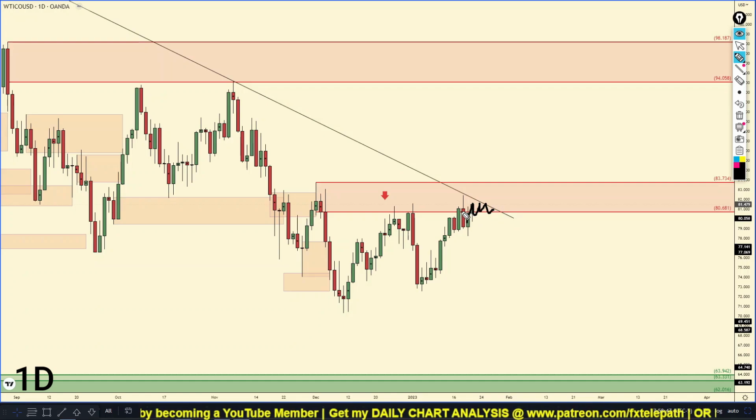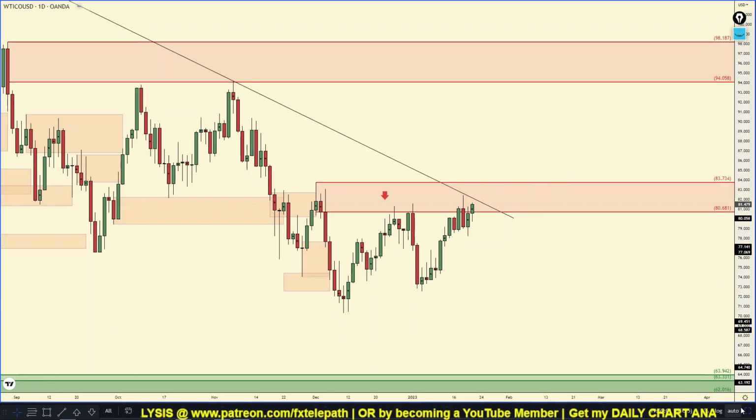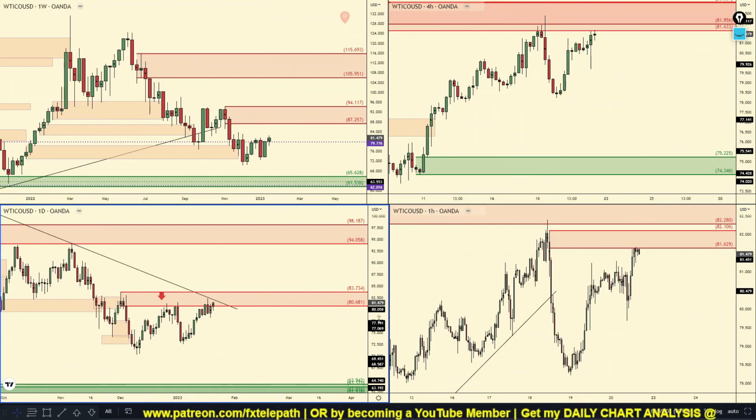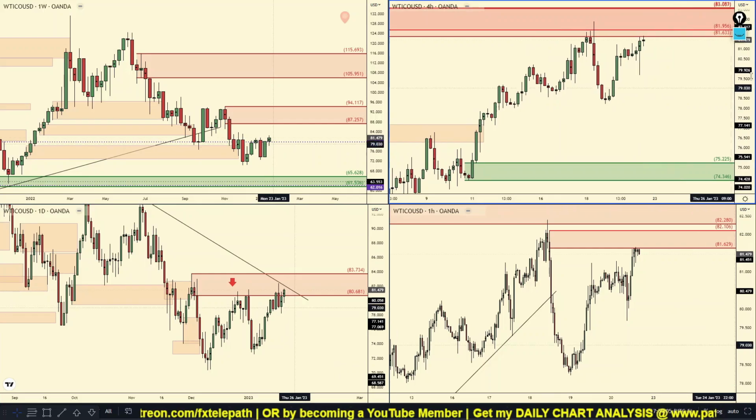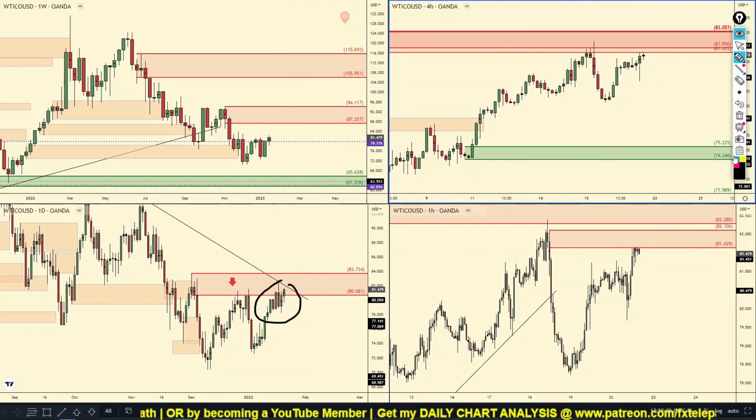But eventually, ultimately, I think we will push up and trap the retail traders who are shorting this trend line, and I think we will push up on oil like that on this daily chart. And at that point, like I said, if we're left with daily demand, we could look to trade it long. And as far as other potential setups go here on oil, I wouldn't bother trading it until we see this daily supply that I talked about play out.